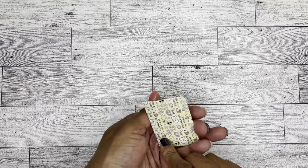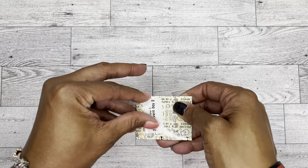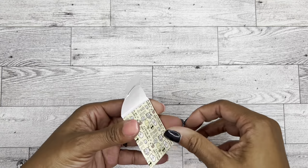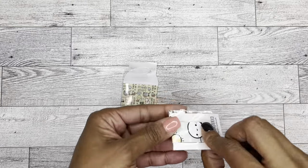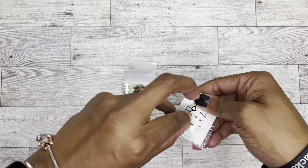Day two, it comes in this super cute little envelope. Let's see what's inside. Oh my gosh, that's so cute. I'm like, if there's a way I can save it. Oh, it's one of those magnetic bookmarks.